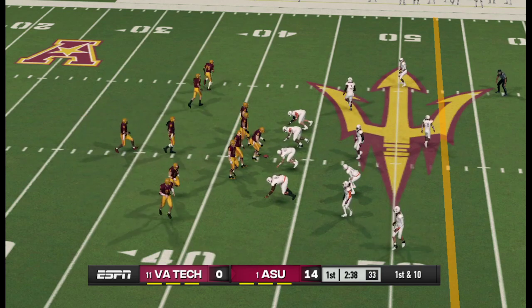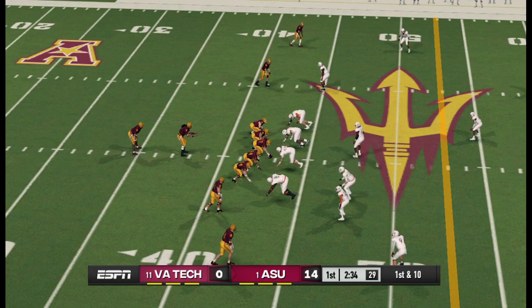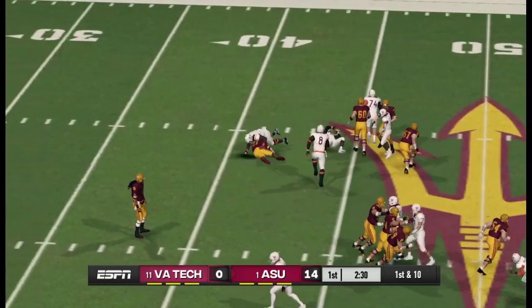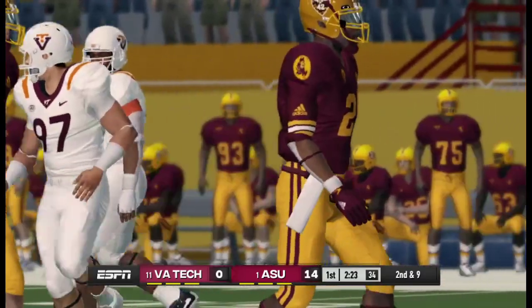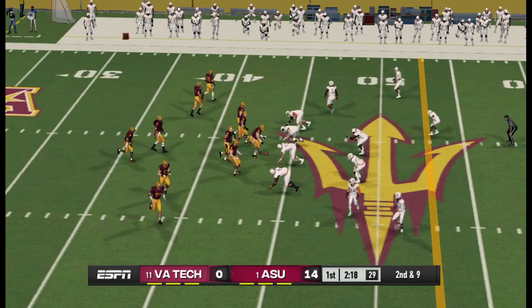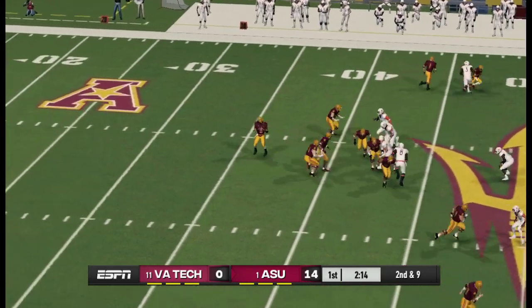Yeah. 4 wide again for the Sun Devils. 2 to each side. Pistol formation. Handoff to Tamari Jones over to the left side, and he's got nowhere to run. They say he picks up 1. 2nd and 9. These angles are always so hard to tell if they pick anything up or not. It always looks like he's losing yardage.